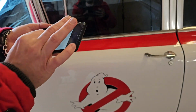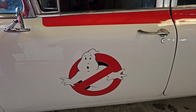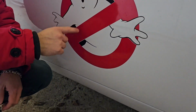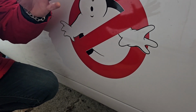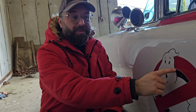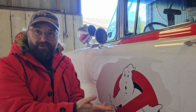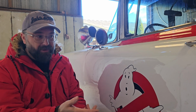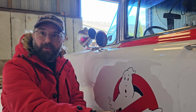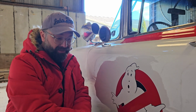Now, do you know the reason for that? When they actually made these for the film, they did it in quick, and they made little mistakes. With a logo, like on your T-shirt, it's all done in one piece. But because these were done in two, they didn't end up fitting. So when we produced these ourselves, we had to do it in two parts. We had to get the No Ghost logo and shrink the ghost inside by a mil.